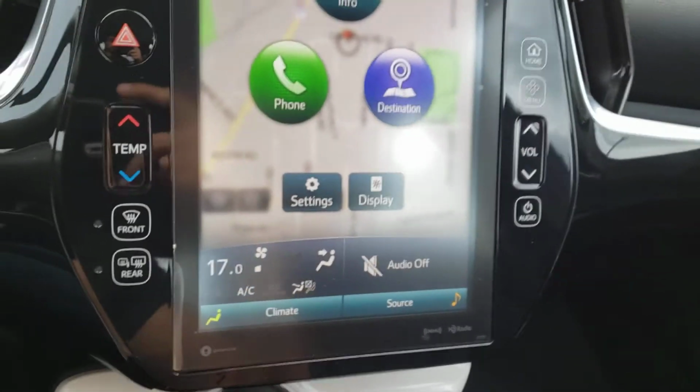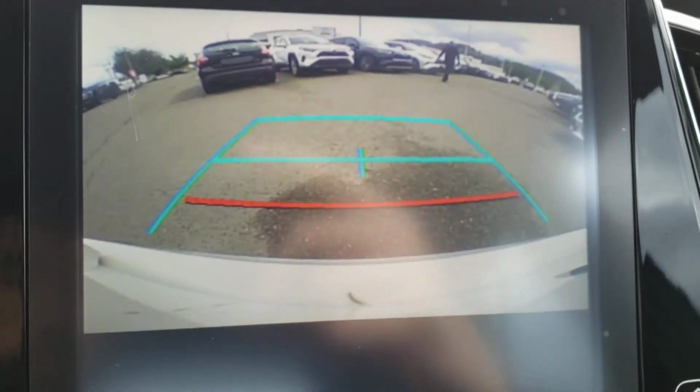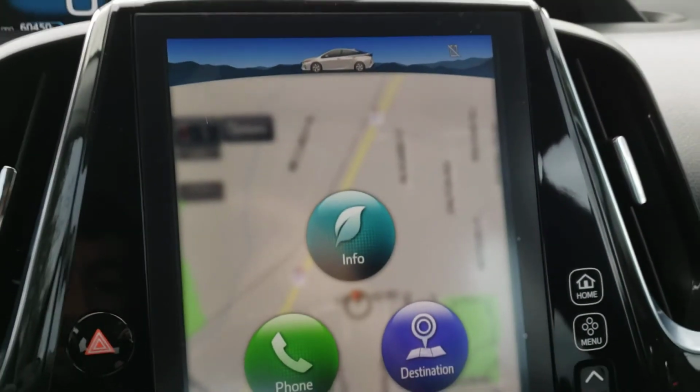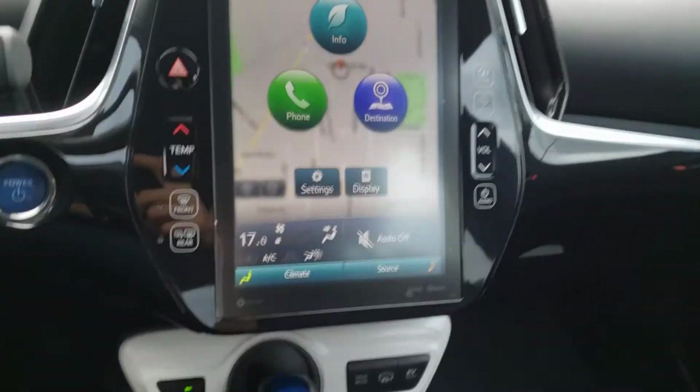If you put this vehicle into reverse, you also see the backup camera pop right up at the top portion of the screen here, which is really handy. And of course, putting the vehicle back in park brings back the main screen there.